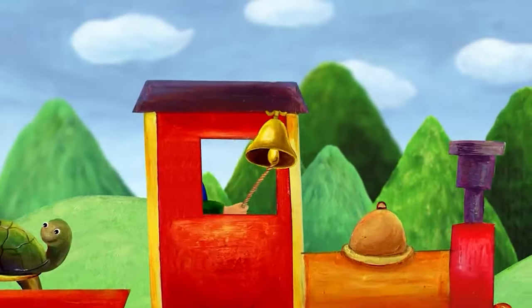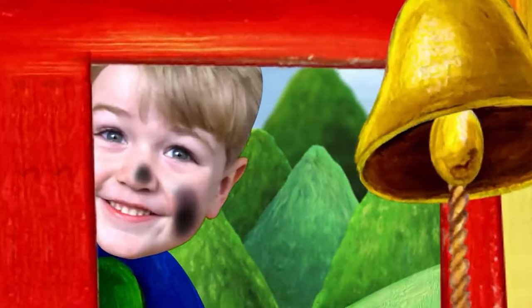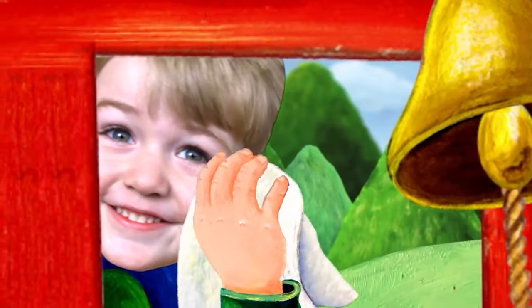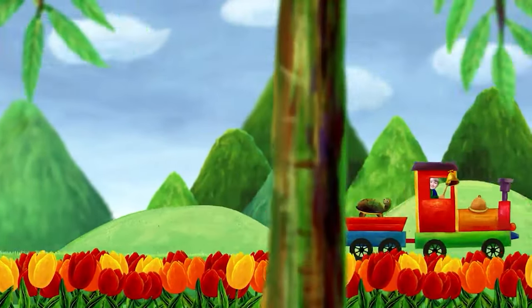Who's been driving the train? That's me. I'm the engineer. I got dirt on my face in the tunnel. It's fun to run the train.